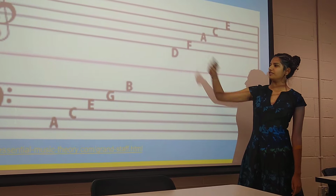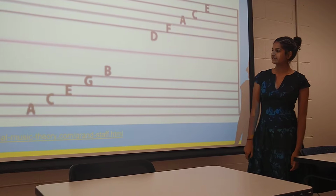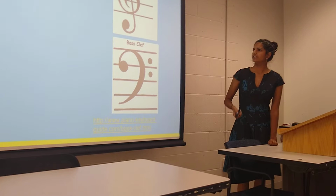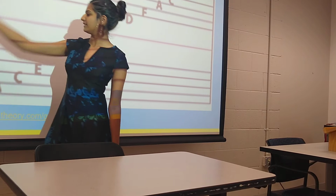On this staff, there are special ways, if you've ever taken piano before, that you can learn special acronyms. This one we go by is FACE. And then there's another one that I can't think of off the top of my head right now. All right, so a clef. There are two main clefs that we use, though there are actually more than two: a treble clef and a bass clef. This is a treble clef, this is a bass clef.